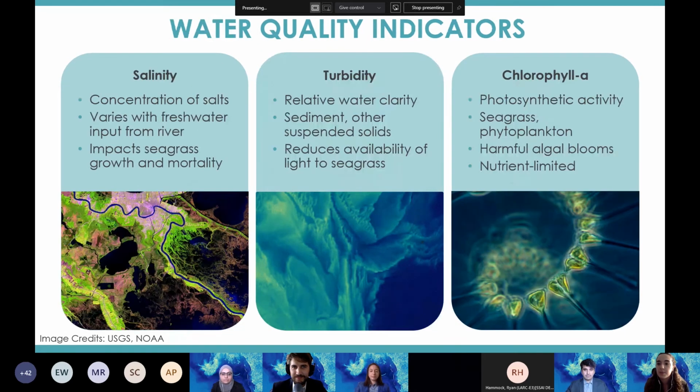Here you can see some of the water quality indicators that impact seagrass health. Salinity measures the amount of salt in the water and is impacted by varying levels of freshwater inputs from the surrounding area. If the salinity is too high or too low, seagrass growth can be stunted and mortality can increase. Turbidity measures a relative water clarity, which is impacted by suspended sediment. Turbidity can be influenced by island erosion and reduce the ability of light to penetrate the water. Thus, as the islands continue to erode, turbidity increases, which reduces light availability and impacts seagrass growth.